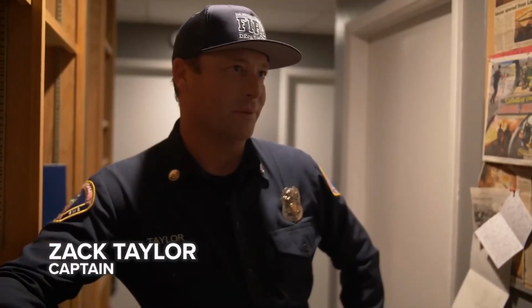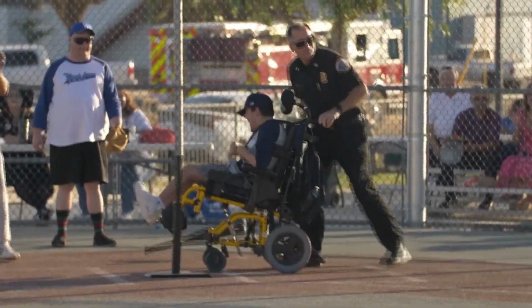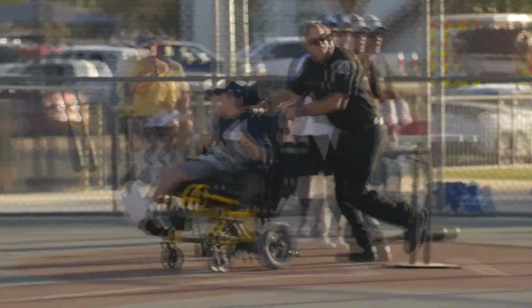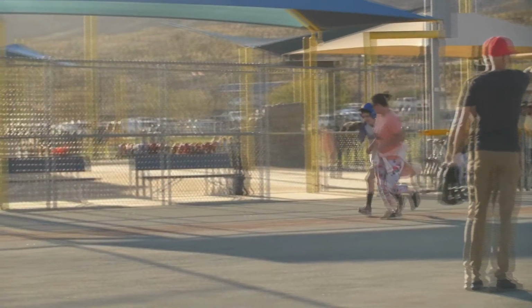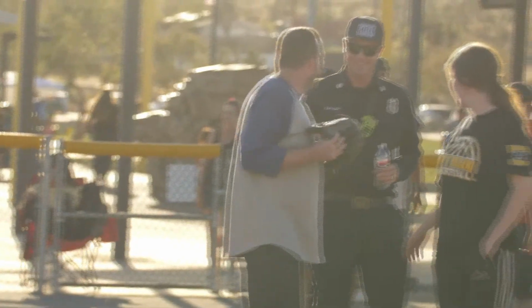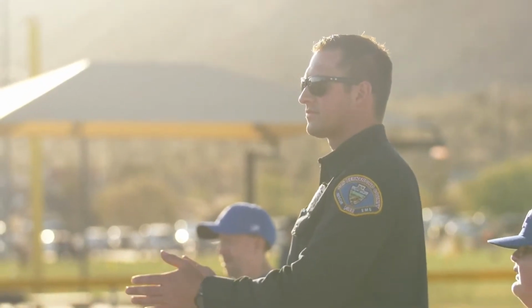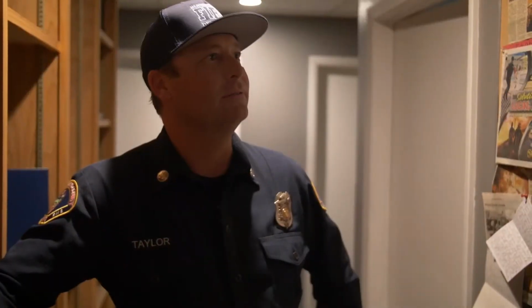Our role is to go down there and be their buddy. Whatever they need: help getting around the bases because they're in a wheelchair, assistance hitting the ball, throwing the ball. It's our job to make sure that nobody gets hurt. Everybody there is just having a good time. Both teams are rooting for each other. There's really no competition. There's no outs. Everybody's just there to have fun. It's just a really neat program to be a part of.